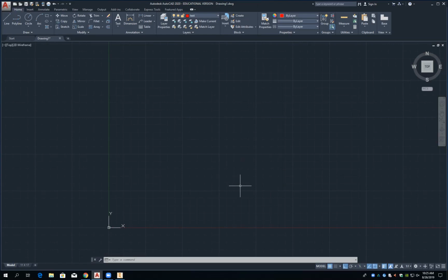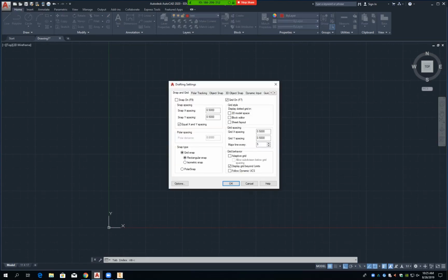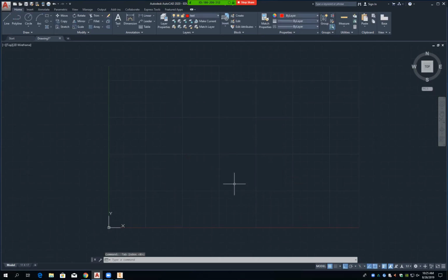So again, right-click, grid settings, uncheck that box, and hit OK. And now see, that represents the paper size you're going to be working with. So it gives you an idea of how much space you have to work with. Does that make sense now? So that's how we use our limits.